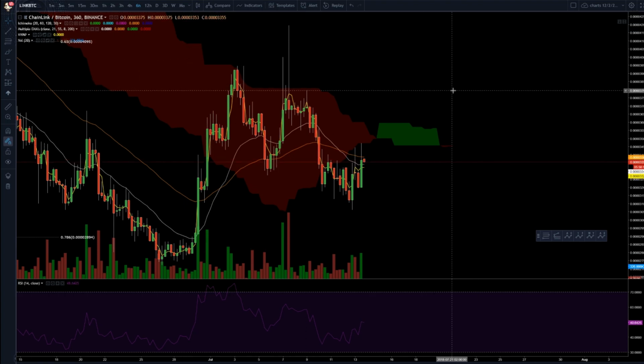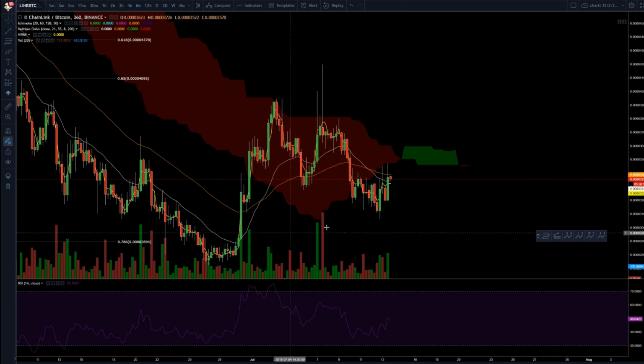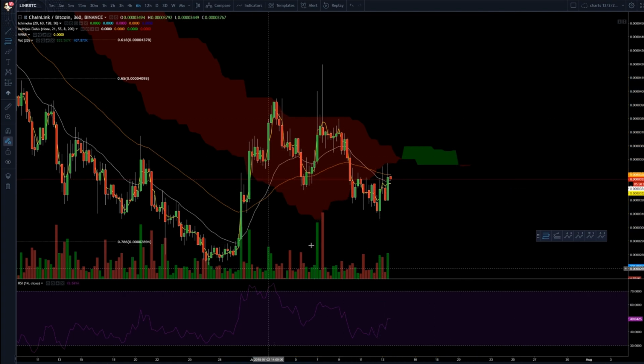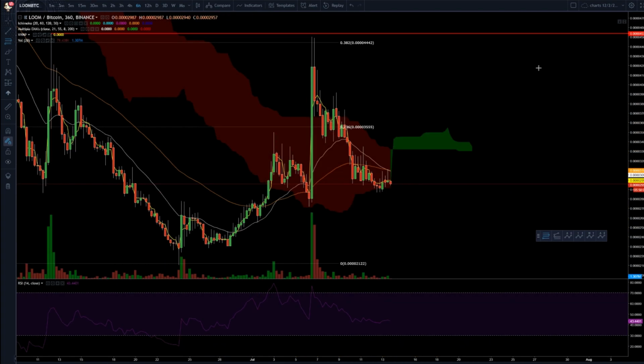Then we got Chainlink, right? We have the same thing here, double bottom. I think it's about 618. Just eyeballing it, it should be about 786. Okay, I was wrong. That's fine. So yeah, they're doing the same thing, guys, making a double bottom. Loom, double bottoming here as well.